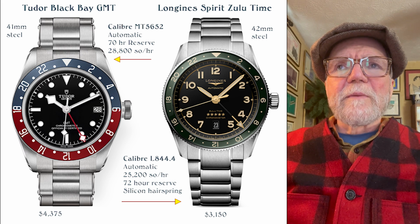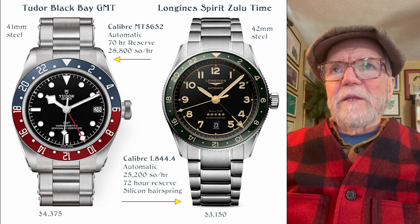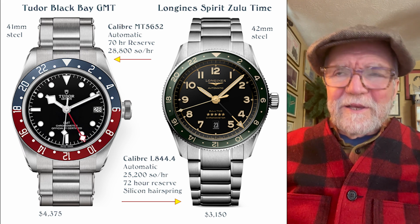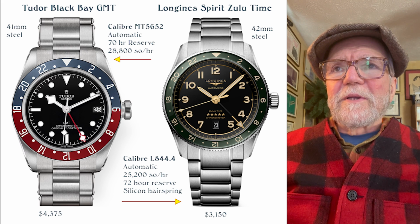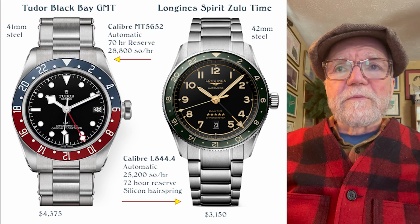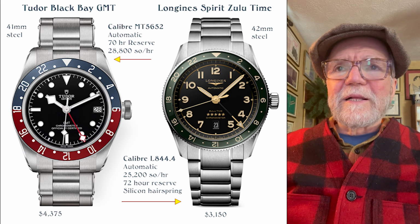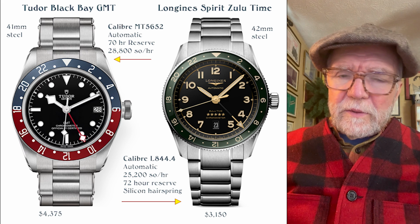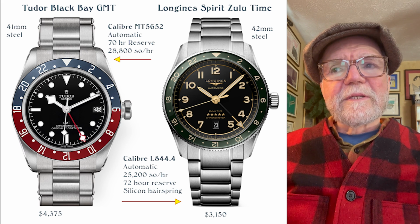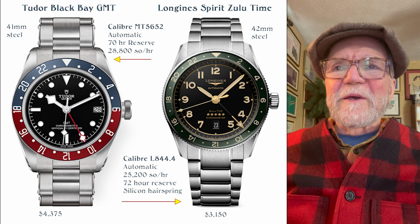It's got a caliber MT5652, where MT means Manufacture Tudor, which is probably at their Kenissi manufacturing that they have. 4 hertz, 70-hour reserve. I like this watch. You get another one, nice, clean, clear, 4375. Again, this is a much easier price to live with.